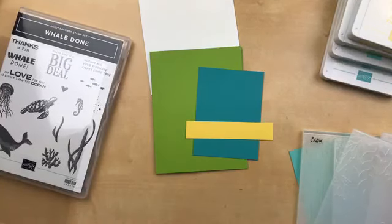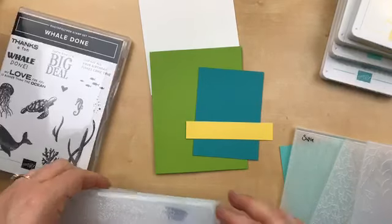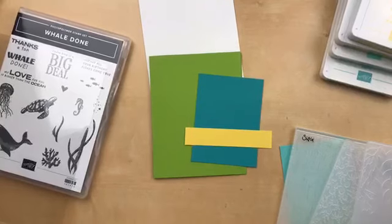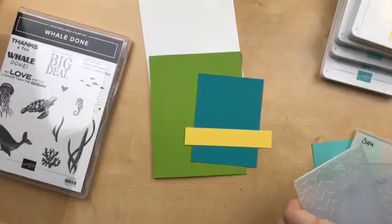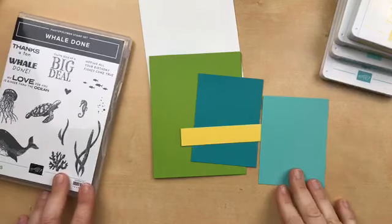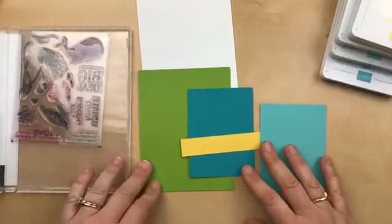Where's my seabed embossing folder? Maybe we won't be embossing with it tonight. That's disappointing. I thought I had all my embossing folders put away. Well, all right, we're gonna have to go without. Unless it's right here on the floor. Nope. That is disappointing. We'll have to come up with a different way to decorate the background of our card.